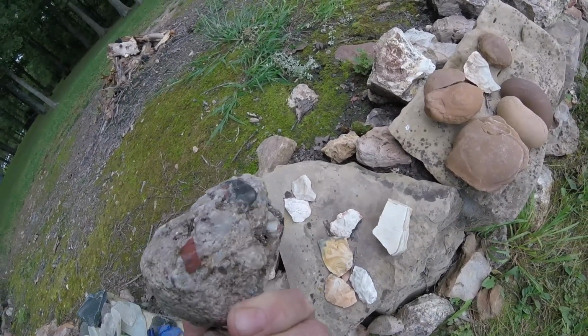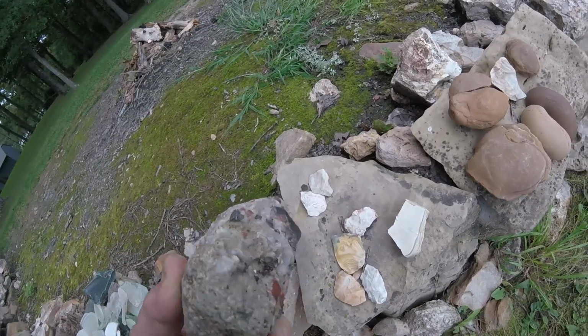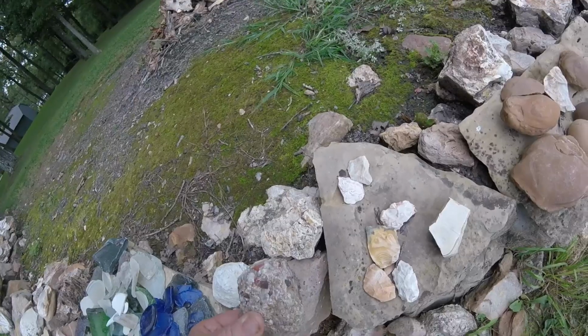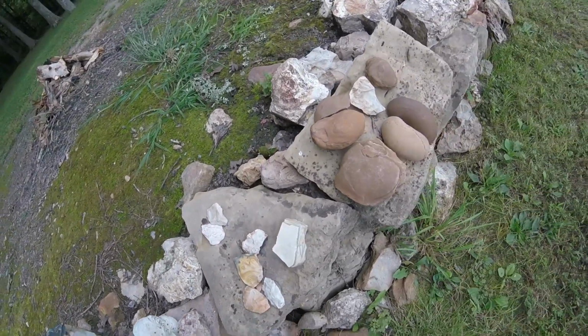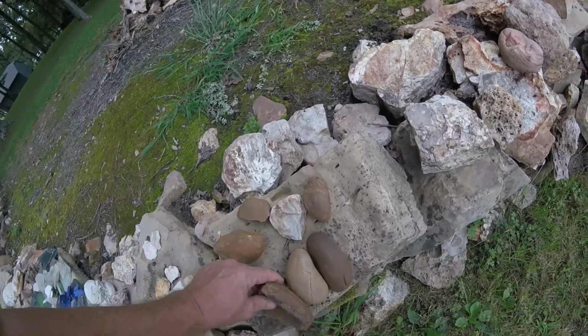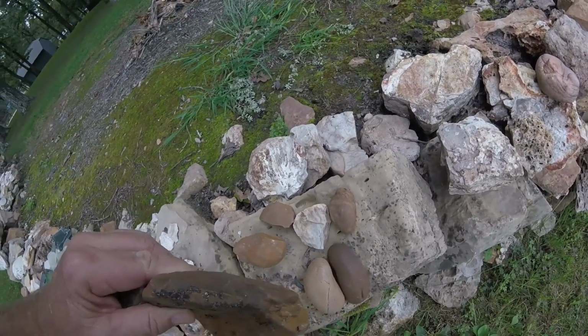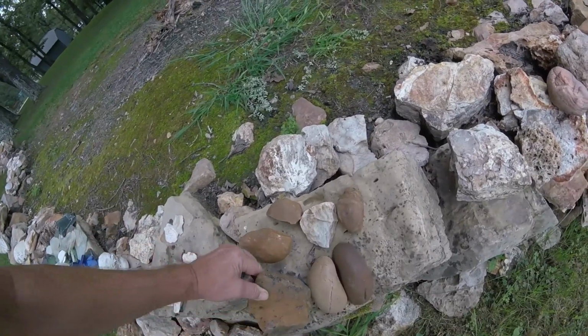I think they made some birdstones out of this, made some axes out of that. There's some more Jeff City chert. You see different layers in that one also. That's been in the river for quite a while.